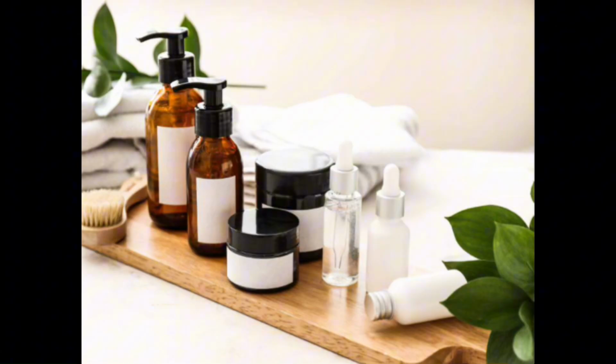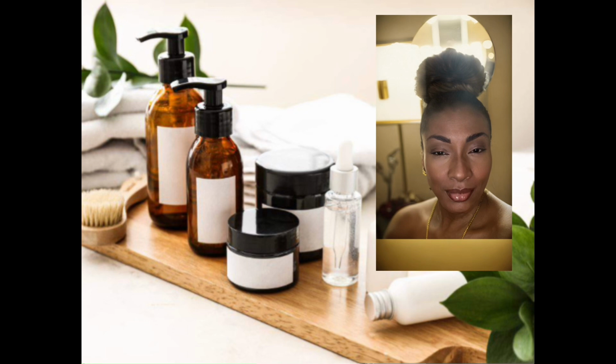Today we'll be focusing on simple makeup tricks that can help you look effortlessly beautiful. Instead of that cookie cutter makeup trend that we see so much of, I want you to enhance your beauty. First, let's start with your skin.